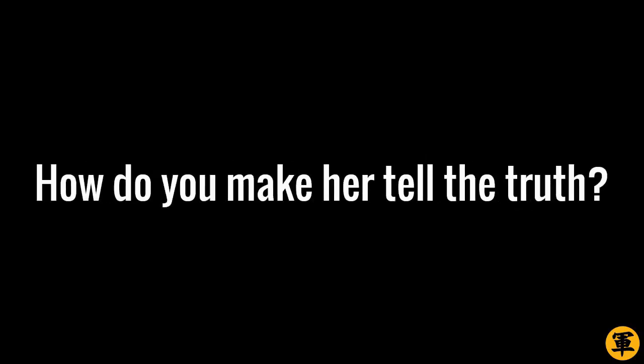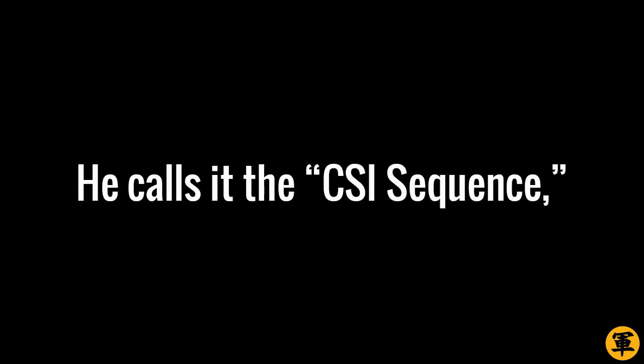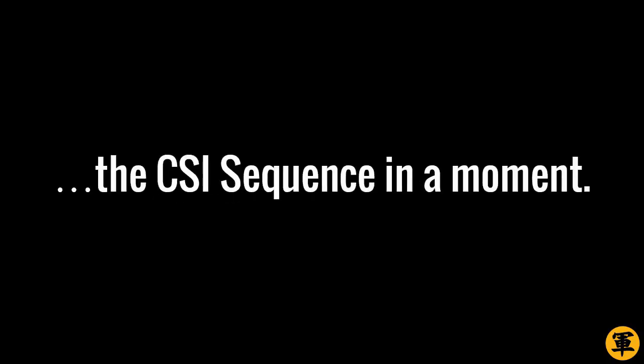Now comes the real challenge. How do you make her tell the truth? Derek has a solution for that, too. He calls it the CSI Sequence, and it's a 3-step process to finding out for sure whether she's lying to you. And there's more. The CSI Sequence can be powerful enough to even make her confess to you. Pretty powerful stuff. I'll tell you all about the CSI Sequence in a moment.